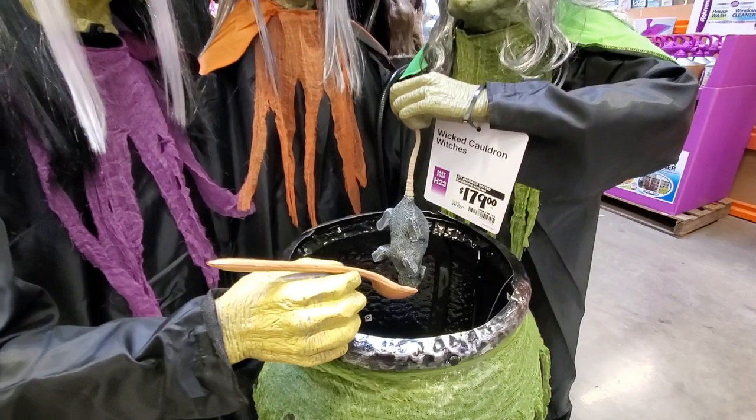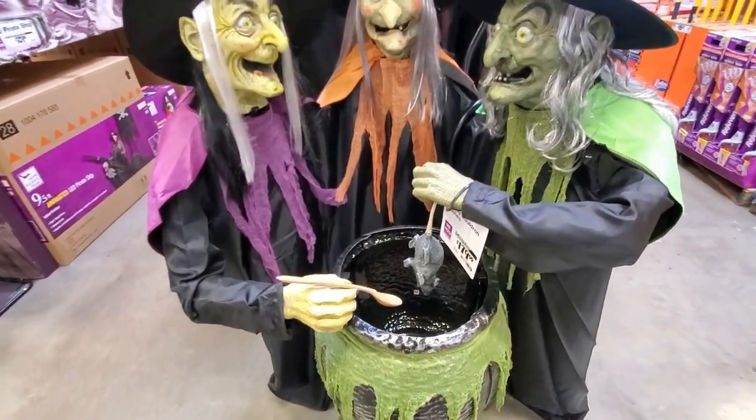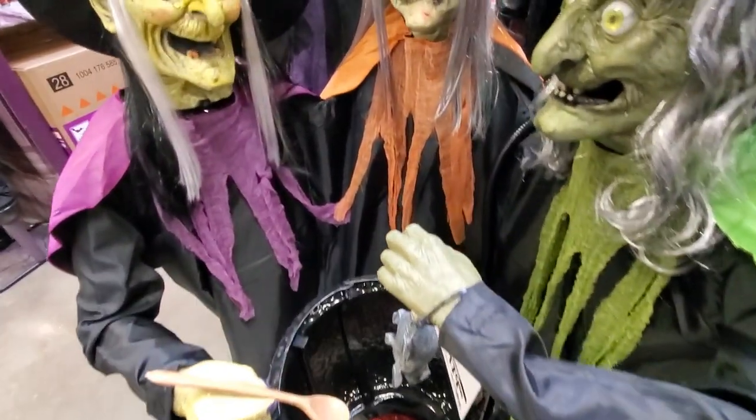This is Wicked Cauldron Witches. This is pretty cool. They got three of them here. I don't know if it moves at all. Let's see. I think it's just a static prop, but oh, there is a button. Let's see.